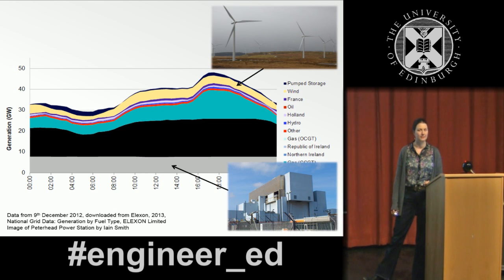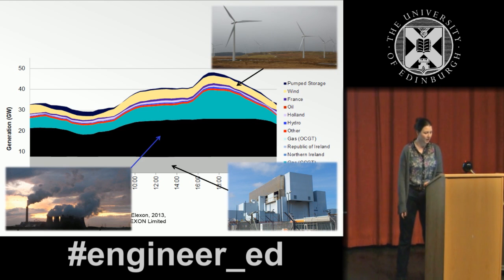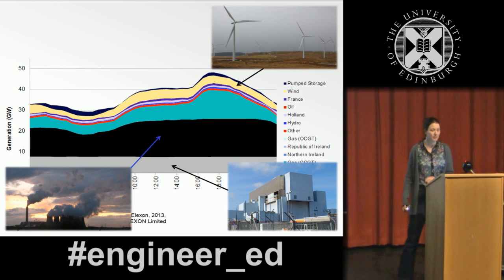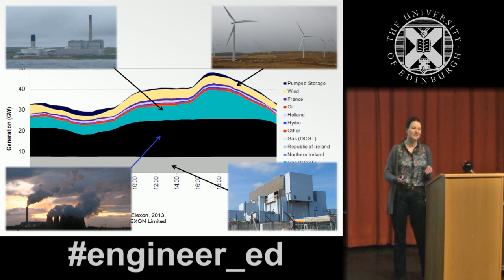Nuclear power, on the British grid, doesn't change its output really at all, except if it needs to shut down in order to have maintenance. At this time, coal-fired generation wasn't changing that much. It was responding slightly to changes in demand, and the main one that was changing was your combined cycle gas turbines. There are other forms of generation on the grid, represented by those other lines, but these are the main ones.